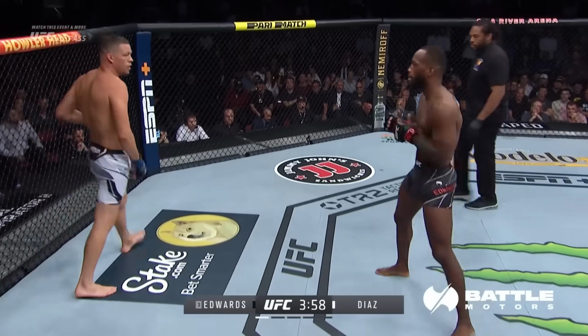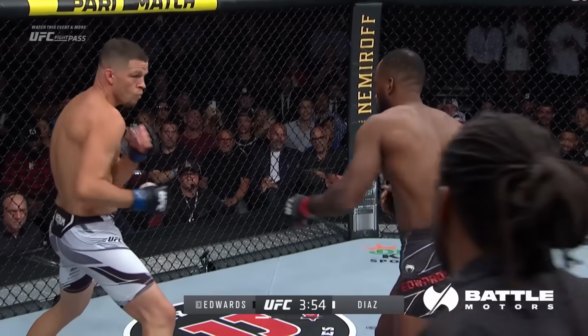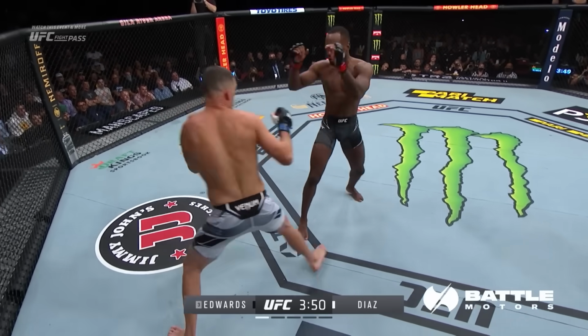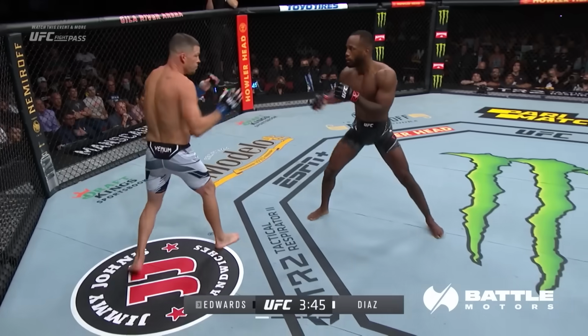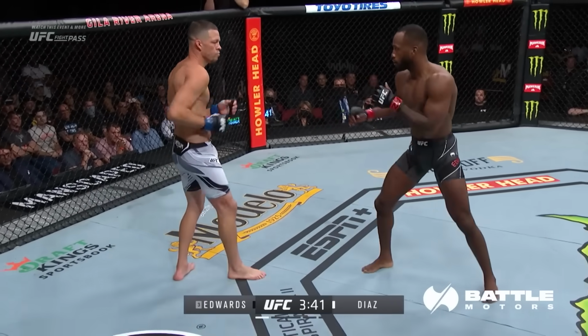See, this is smart for Nate, though. He's trying to make it awkward and unorthodox in there and play with the head a little bit of Leon Edwards. Because if you just stand there and try to have a straight-up kickboxing match with him, you're going to lose. And you see how Leon's showing him all sorts of different looks. Beautiful leg kick. Second one.